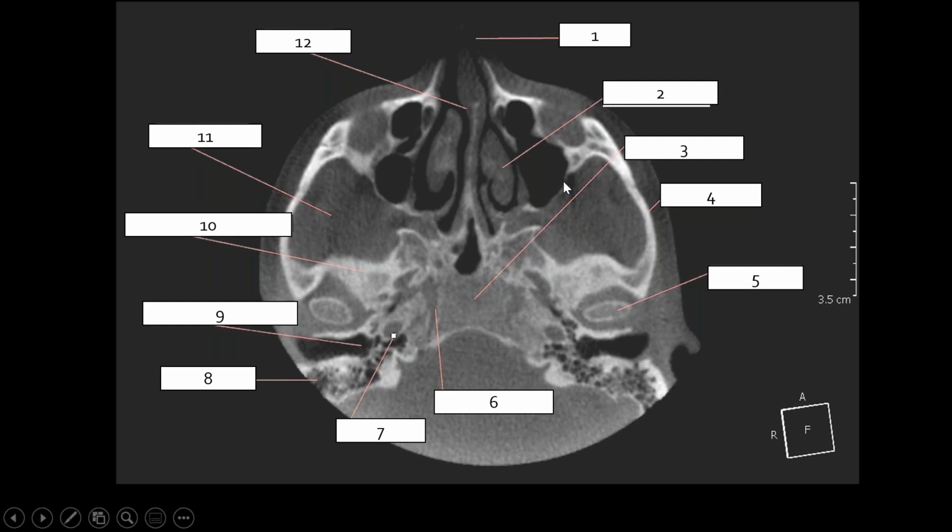This is a little bit more complex. At this particular level, we're up high in the maxillary sinuses. I don't see the soft tissue of the nose, but we should have seen the soft tissue, and we could have seen the nasal fossa itself. 2 is one of the turbinates. In this case, we've labeled it middle turbinate, but again, we're higher up, so it gets a little bit smaller, a little bit narrower. This whole area that I'm outlining is the sphenoid bone.